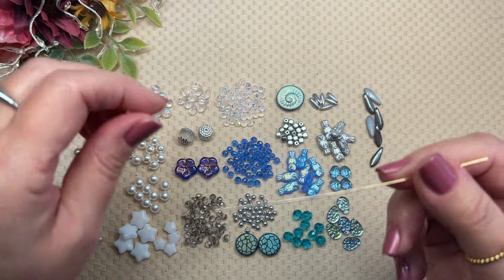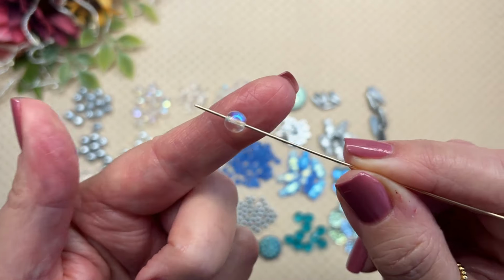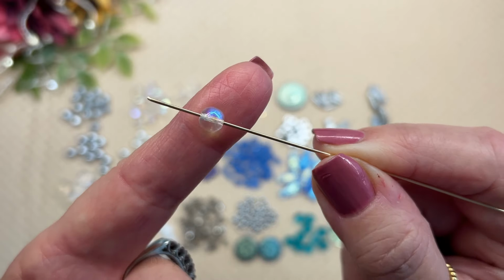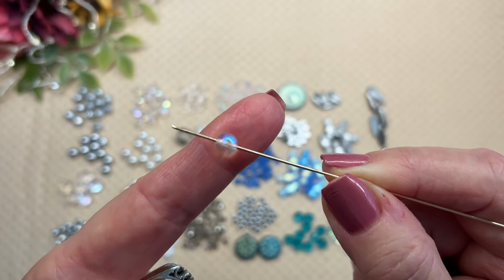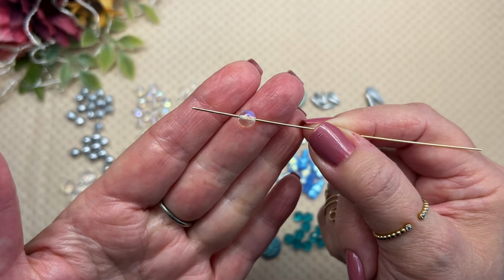And then this is a crystal clear, and it's also half AB, half clear. And this is a Druck, another one of those smooth rounds. Can you see the little Aurora Borealis finish? Focus, camera. The camera lens doesn't like the clear beads so much, but these are wonderful beads.